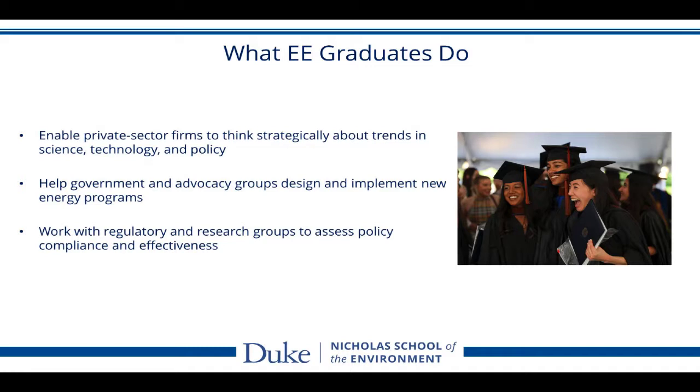Typical positions across both the private and public sectors include energy project management. EEs, for instance, design and manage energy projects at scales ranging from building-level retrofits to grid-connected solar farms. EEs also identify opportunities for more efficient energy consumption. Energy consulting. EE graduates help private sector firms, government agencies, and nonprofit organizations think strategically about trends at the intersection of energy technology, economics, and policy.